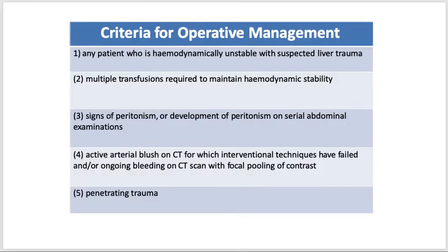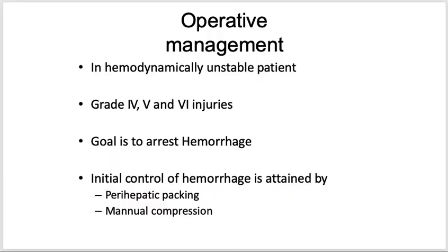And the criteria for operative management is simply any patient who is hemodynamically unstable, or you have transfused the patient a lot, there are signs of peritonism, there is active arterial blush on CT scan, or there is penetrating trauma, right? Now, we will discuss a little about operative management, and that's it. We are going to finish this topic, guys.